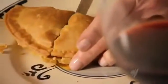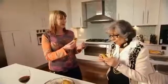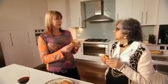That looks lovely. That's a great mix. Empanadas and red wine. Oh, perfect. Well, what do you need?